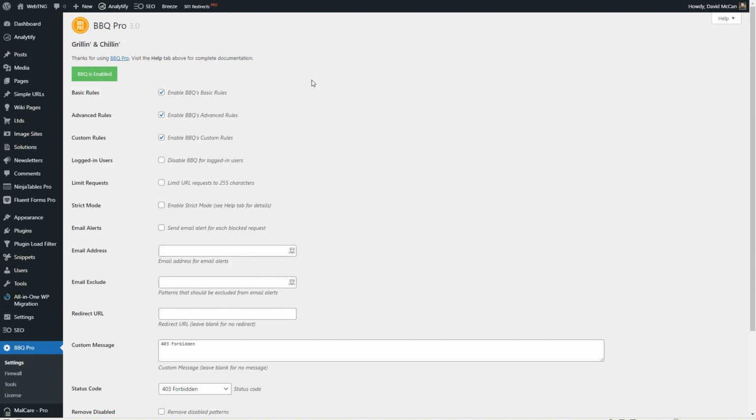Here I have a site with BBQ Pro installed, and it's been installed on the site for a few years. For the Pro version, as opposed to the free version, there are settings and options. BBQ Pro creates an extra menu area in the admin. We see there are settings, firewall tools, and license pages.